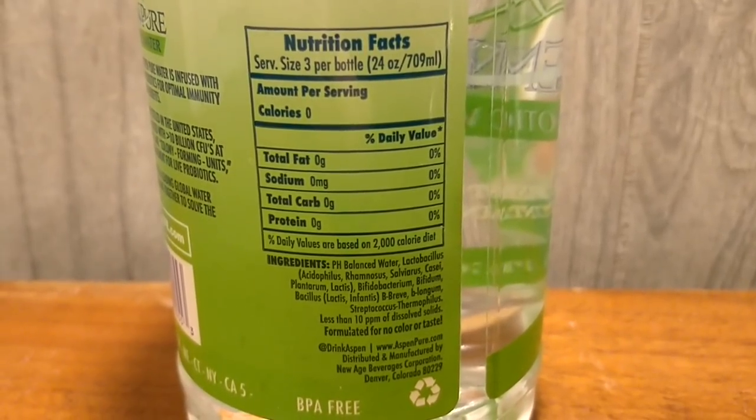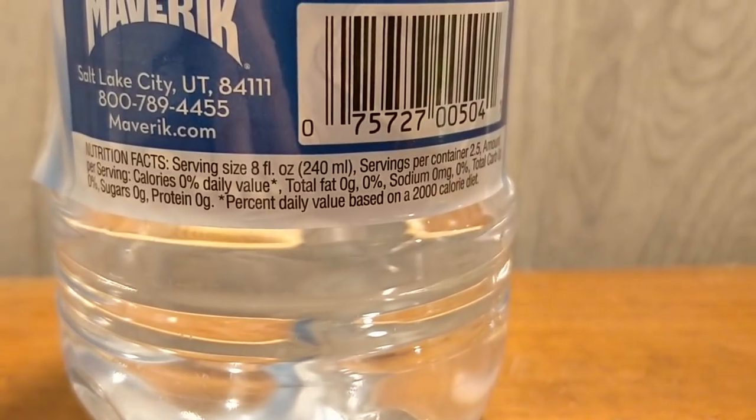Both of these have zero everything. They both have zero calories, zero carbs, zero sugar, zero fat, zero sodium, just zeros across the board.